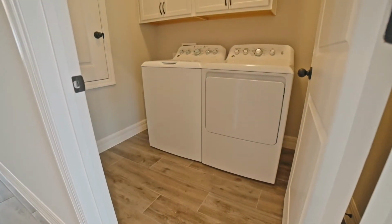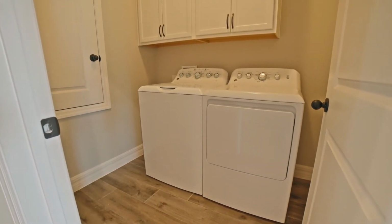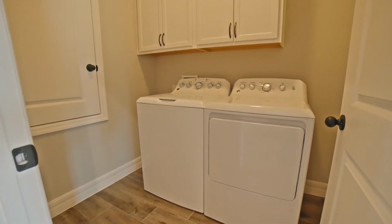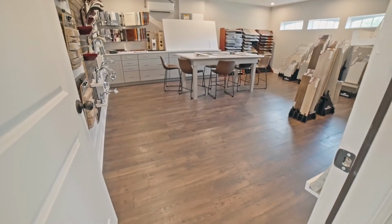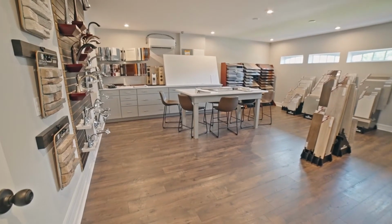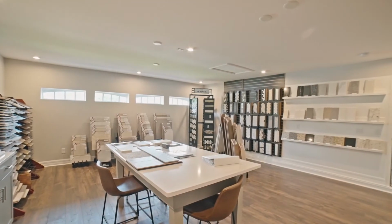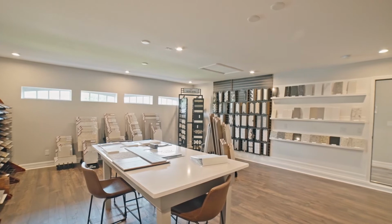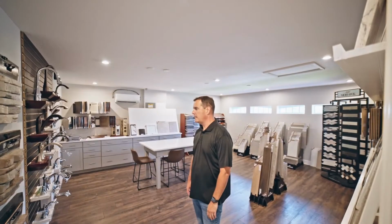So in here, we've got a nice laundry room. Plenty of space, nothing too crazy there. This would be the garage typically, but Dreamfinder Homes is being pretty good with their utilization of space. So your garage, if you were to purchase this particular home, is now their design center. One thing I do like about this is they do have everything in here. It's not overdone. Certainly got your level 1, 2, level 3, and then a nice variety of different things.